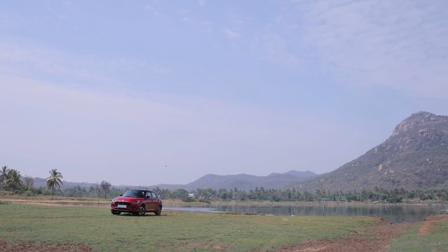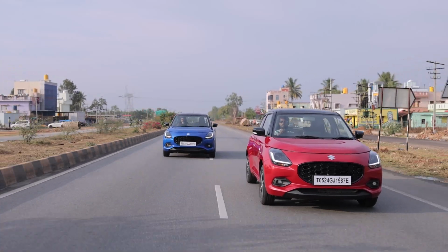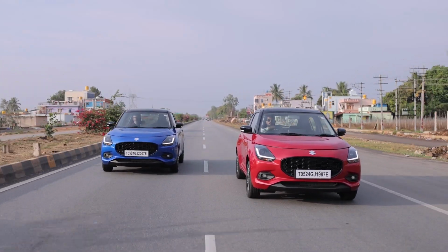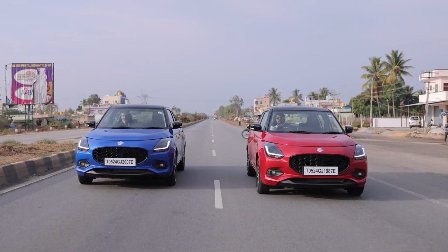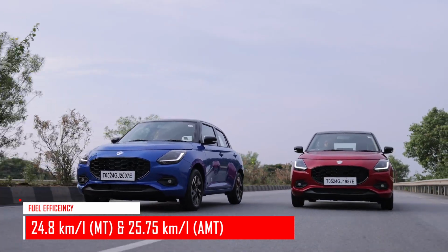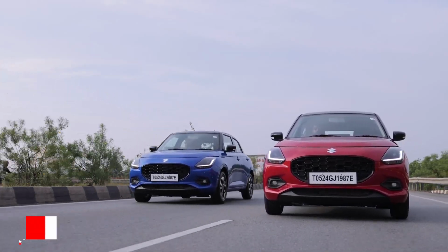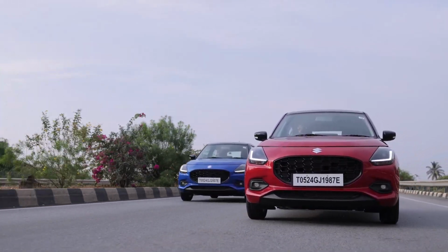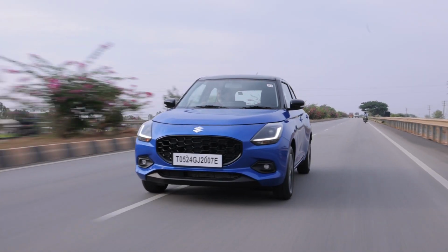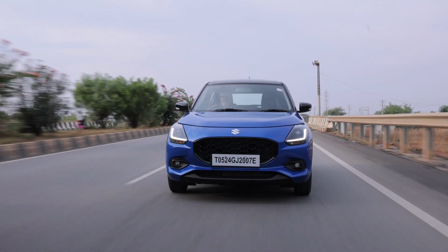Now, of course, let's jump into the AMT and see what that is like to drive and what benefits that brings. Before we do that, let's quickly talk about efficiency, because Maruti have really managed a big triumph, especially in the AMT. This 5-speed manual is rated for an efficiency of 24.8 kilometers to a liter ARAI, but it's the automatic that is more efficient with 25.6 kmpl ARAI claimed figures, which is really good for an automatic and inside the city.